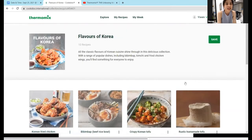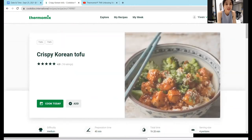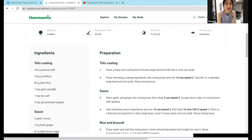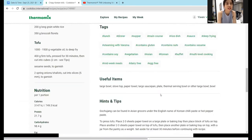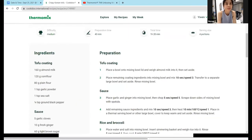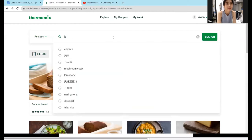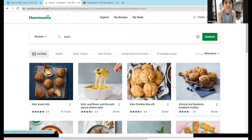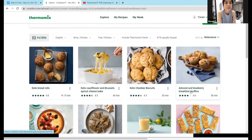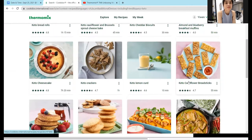And there are really a lot of recipes. Even if you are a health freak, you can look for low calorie, or if you are on a keto diet, you can look for keto recipes. We have a lot of them in Cookido. You can actually search keto diet. Very interesting for people who are on a keto diet, you can really consider it because you have very limited choices of food, right? This is something that really can help you a lot.